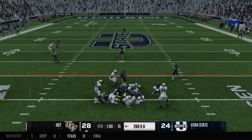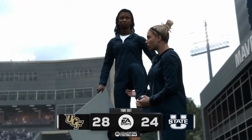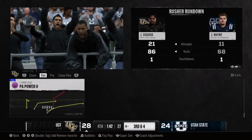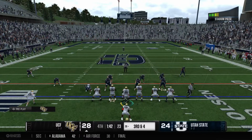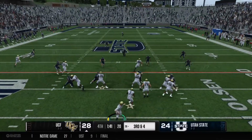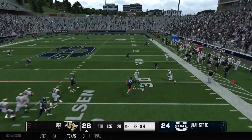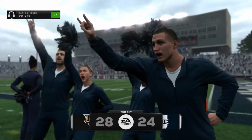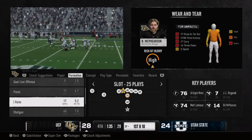Smart move to keep it on the ground. Nice, solid form tackle from this sophomore. Quick timeout called by the defense, stopping the clock to save as much time as possible for their offense. Facing a 3rd down and short from the 26. Now the play fake. Looking to scramble. And he found plenty of running room on that one before the defense was finally able to get him down.